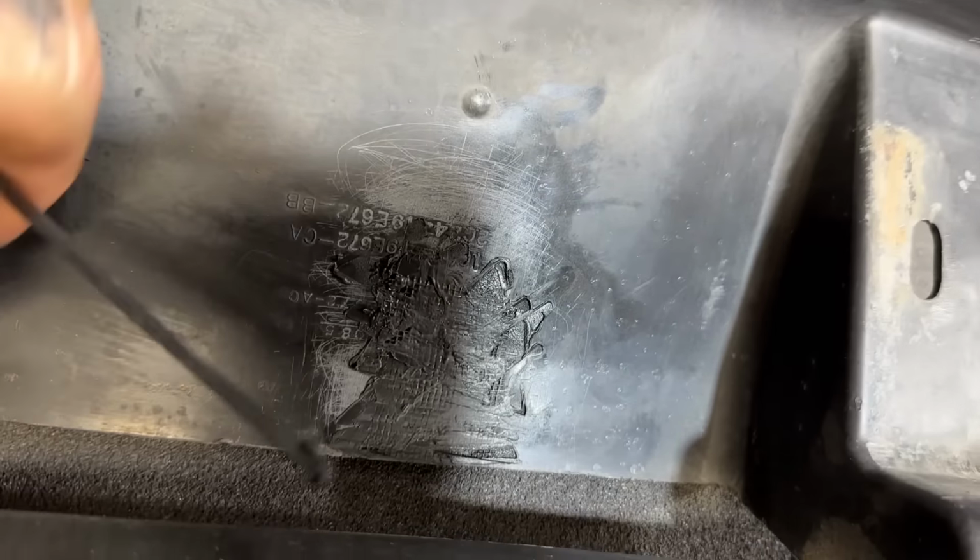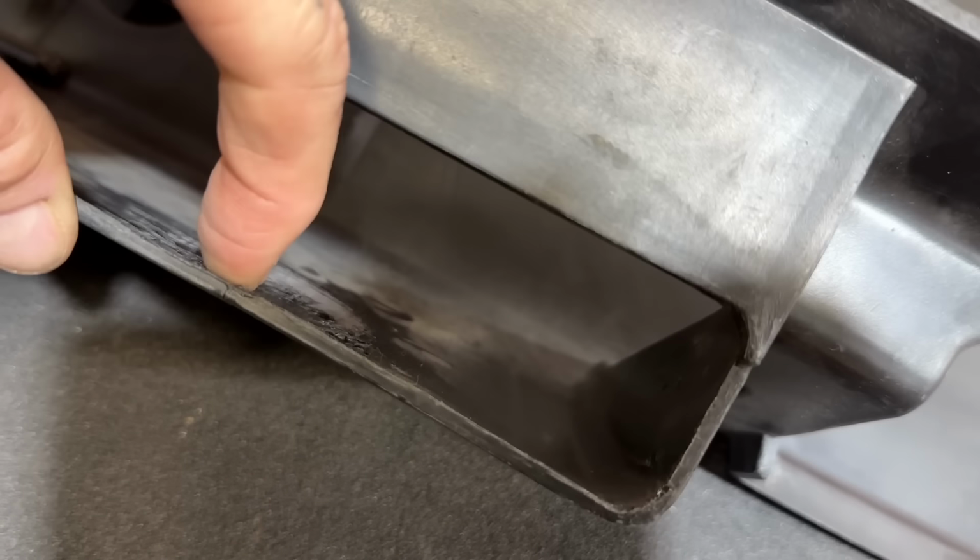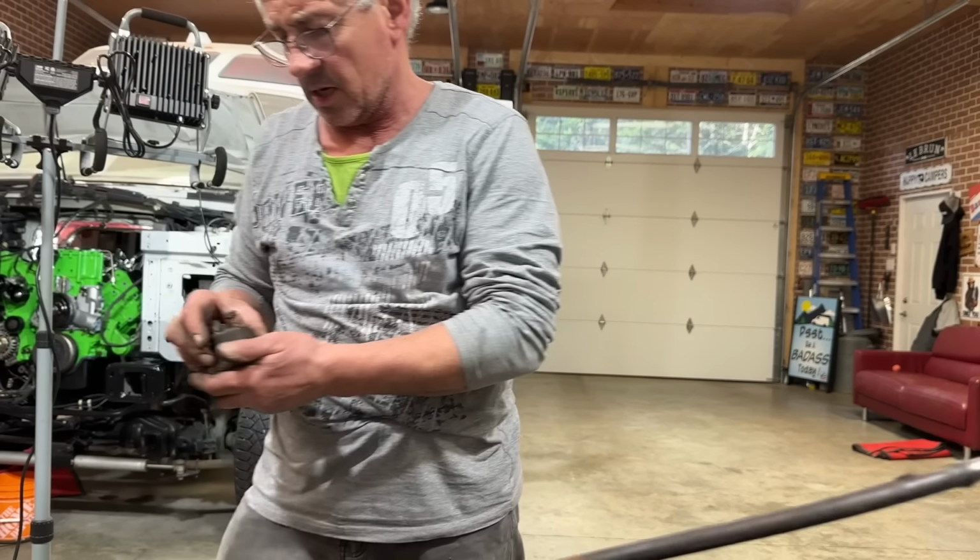So what they say on here is that if you feel like you need to reinforce it more, you can add more plastic and stuff like that. But my friends, that is solid. That is not going anywhere. Maybe just the way it goes.